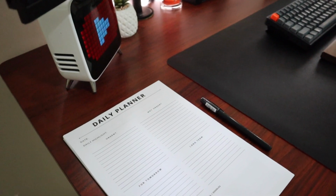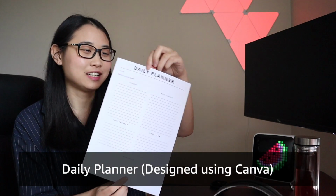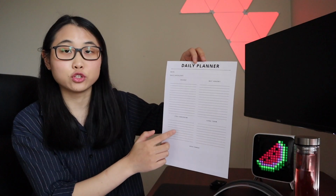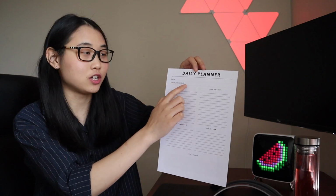I also have these printed daily planner sheets, and I was always trying to find a really good tracking system to plan out my days, and I've tried all sorts of online methods, you know, Notion, all of that. It just never really worked for me because I prefer pen and paper. A bit extra, but what I did was I designed this on Canva. So I included the date, urgent, not urgent, for tomorrow and long term, and I also have a daily highlight. So as long as I get whatever is on my daily highlight done, I would feel like that's a productive day.